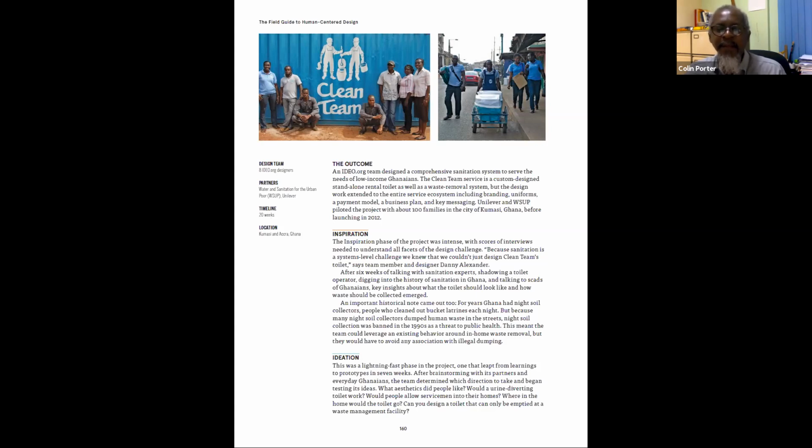So they talked to the experts and everything, and they even got some historical information out of that. For years, Ghana had night soil collectors, people who cleaned out bucket latrines each night. But because many night soil collectors dumped human waste in the streets, night soil collection was banned in the 1990s as a threat to public health. This meant that the team could leverage an existing behavior around in-home waste removal, but they would have to avoid any association with illegal dumping. So that was a very important insight. So that comprised their insight.